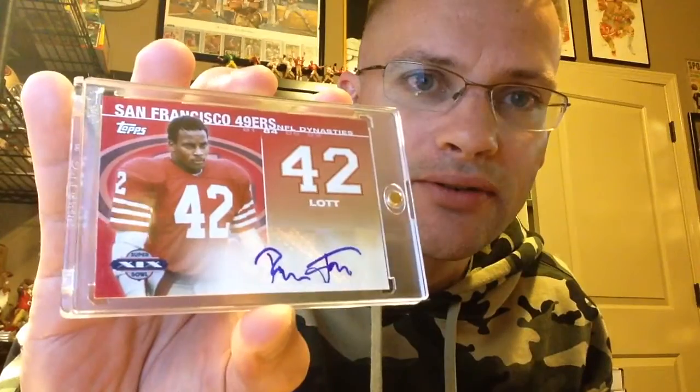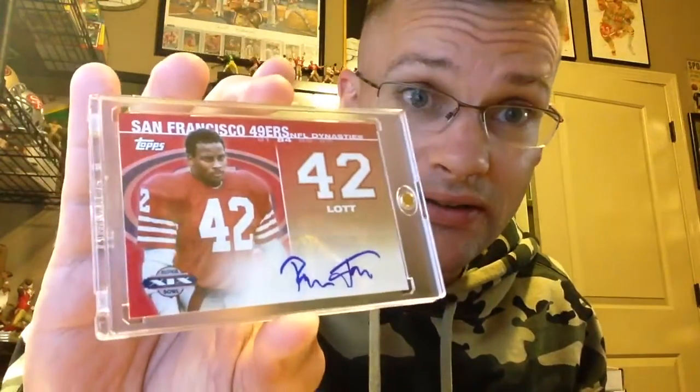Well, super excited for these because from 08 Topps Dynasties, I picked up the Randy Cross out of 100 and the Ronnie Lott out of 50. I'm going to take a risk here and move the phone. You can see the other display case I have, just about all of the other Niners on this row right here. So I'm going to have to redo that one because I've got two more to add.